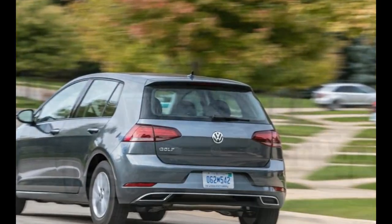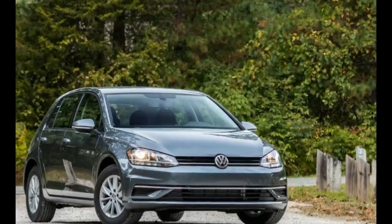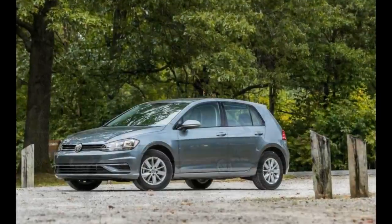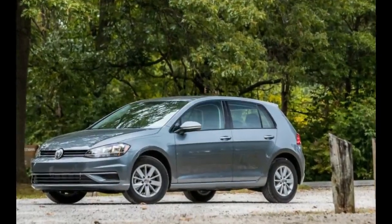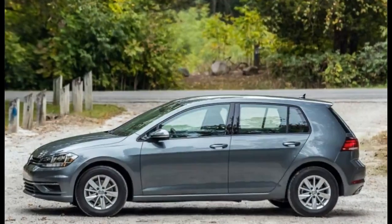While Europe is getting a new Golf next year, America will probably have to deal with this one for a couple more. And with production in Mexico ending, the future of the dorky 5-door is unclear. 2019 Volkswagen Golf 1.4T.